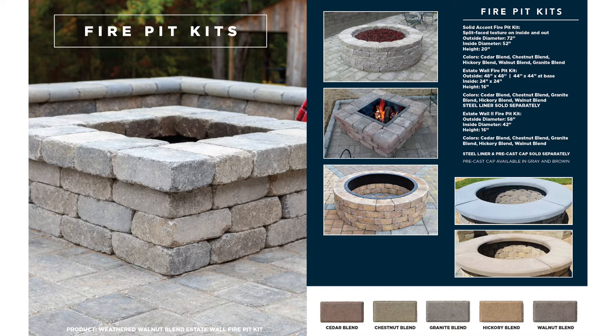The Estate Wall Fire Pit is a 48x48 square fire pit. It has inside dimensions of 24x24, and it stands 16 inches high. The steel liner is optional for the Estate Wall Fire Pit. And we also now have a round fire pit kit created with our Estate Wall 2 units.